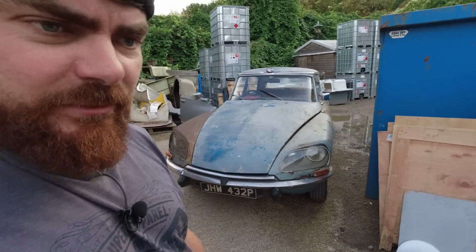This is not a car. It is Clement. Should we quickly take it for a little bimble? It's a private estate. Let's take it for a little bimble.